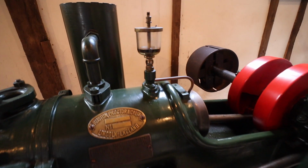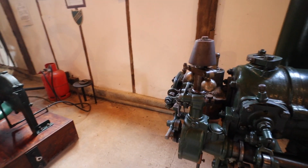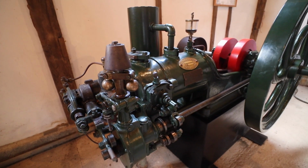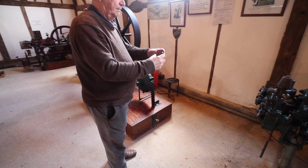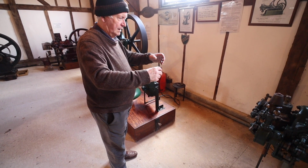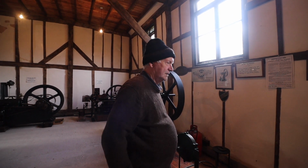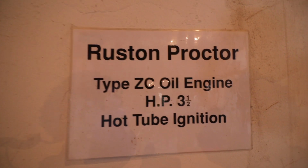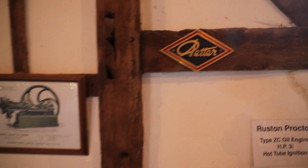I like the oiler again there. Same idea with the balls. Back to the old steam engine days, aren't they really? The governor. As it speeds up, the balls come out and then it regulates it back to the governed speed. It tries to keep it at a certain speed all the time. And the information about it there. Hot tube again. Love all the little signs you've got.